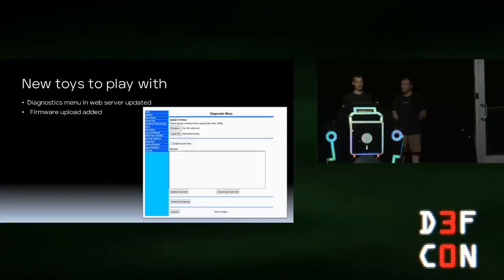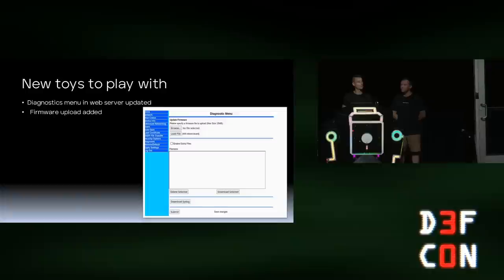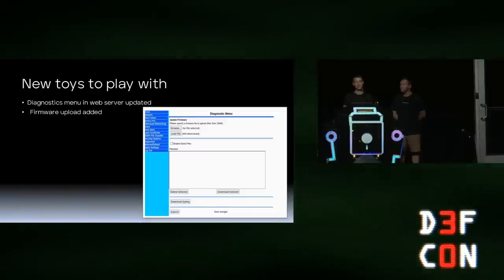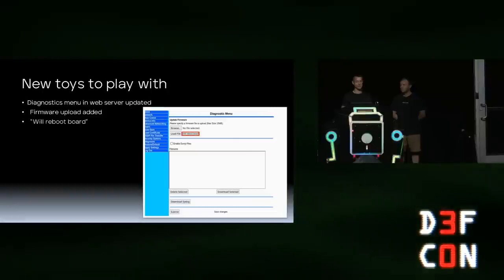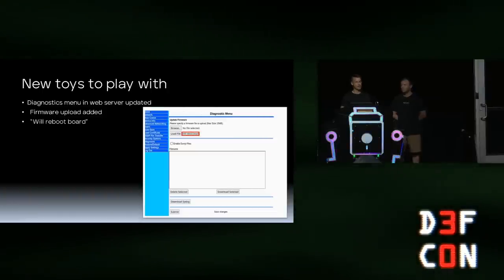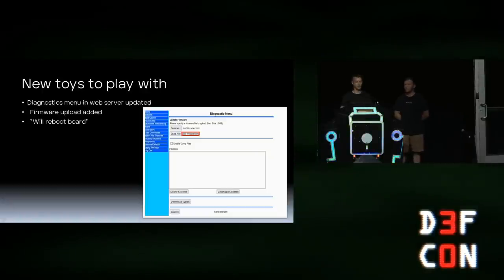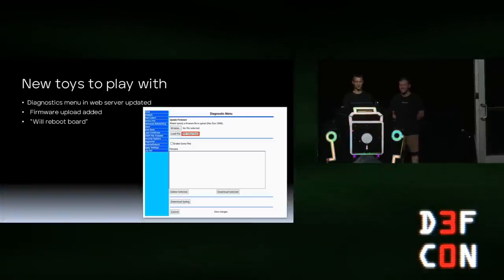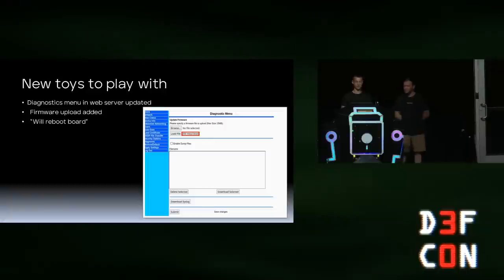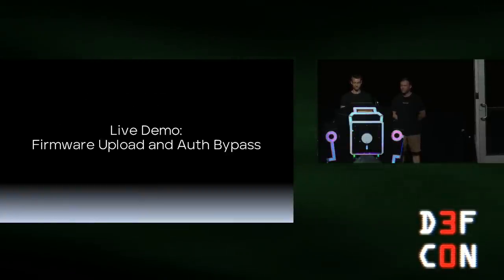So we went looking for a new toy to play with. Luckily, with this upgrade came some new functionality, specifically the firmware upload option. What you'll see is this diagnostics page on the web server added the ability to upload firmware, and it says specifically, will reboot board. It's almost like they were in our heads here. This was exactly what we were looking for. So we're going to do another live demo here, or attempt to, showing you how we managed to play with this a little bit.